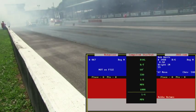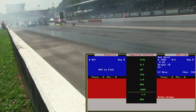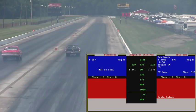That swoopy little Chevy II, the Super Sport of, I'm sorry, that is a Nova, Rob Davis. B-Gas, 850 the number on the board. The Indiana runner on the right side alongside the mighty Mopar in the left lane, running on the D-Gas index of 950. No information in the computer just yet, so no number on the scoreboard at the finish line.